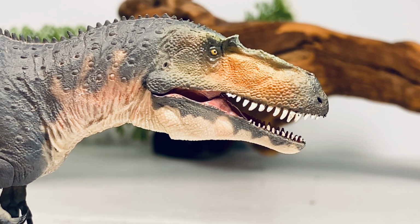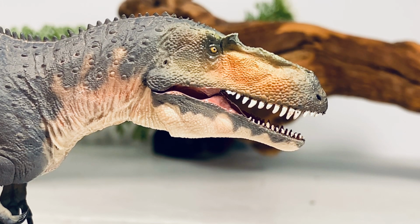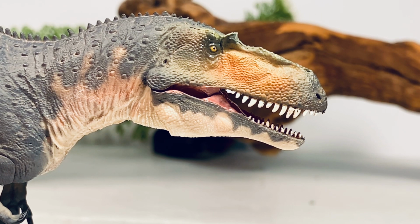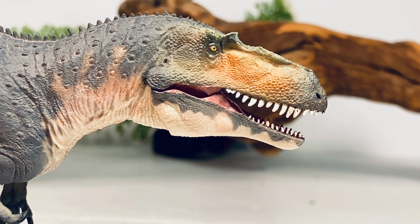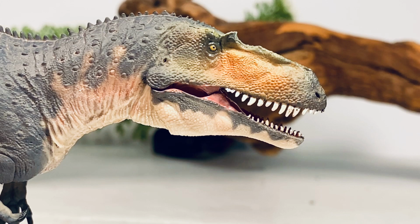So let's zoom in and take a look at some of the finer details on this figure, starting with this beautiful head sculpt. Now, I've been trying to figure out what species of Torvosaurus this model represents. Right now, there are two named species, Torvosaurus tanneri, which is the US species, and Torvosaurus gurneyi, which is the Portugal species. The only thing that's really kind of throwing me off are these little crests just before the eyes. A lot of reconstructions of Torvosaurus don't have that.